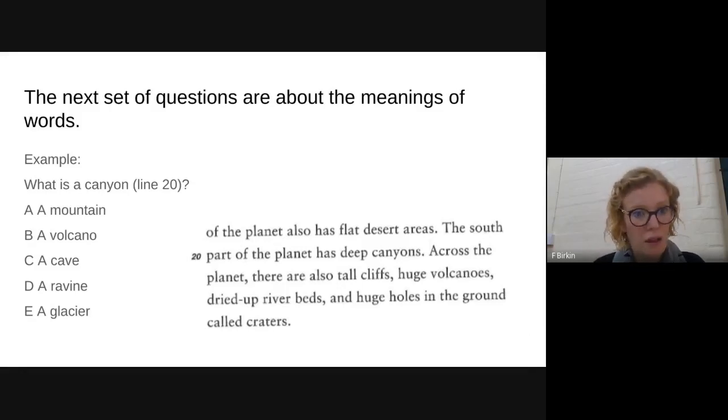What is a canyon? It wants to know. Is it A, a mountain, B, a volcano, C, a cave, D, a ravine, or E, a glacier? It helpfully tells me that I can see the word in context if I look again at line 20. So let's have a look first before we decide. The south part of the planet has deep canyons.